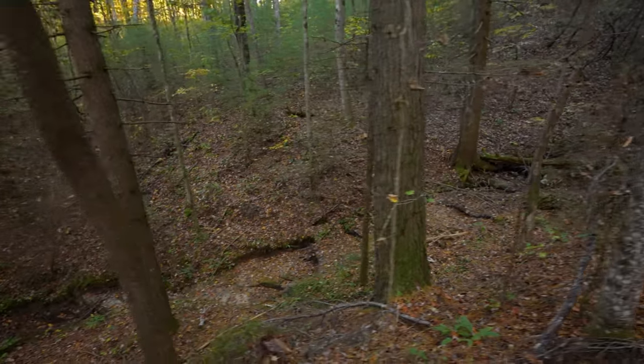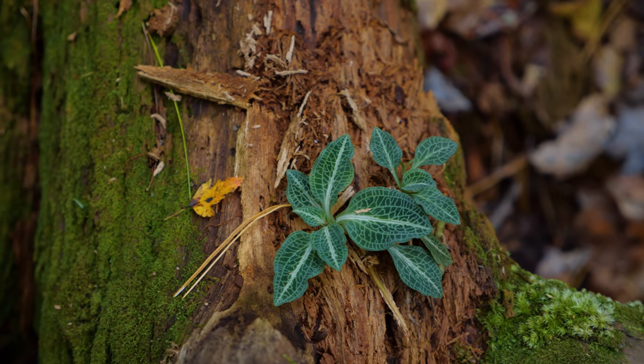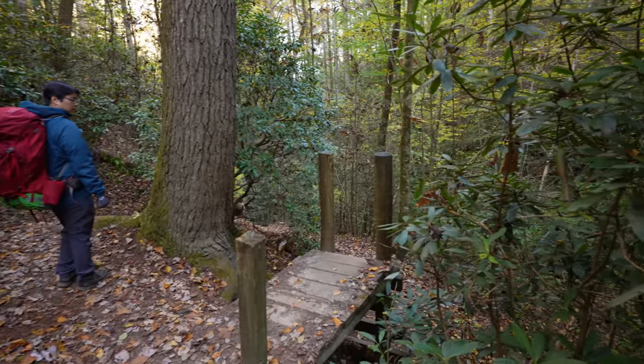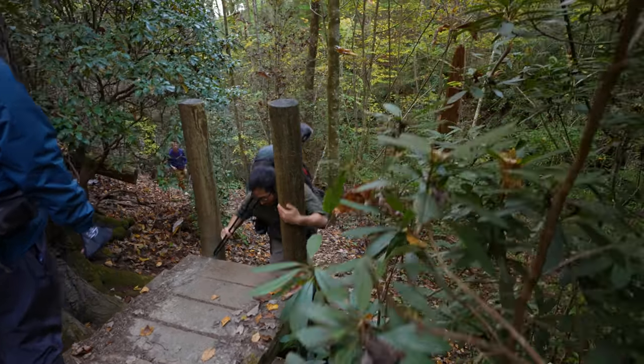The trail now brought us deeper into a ravine. Here, we saw some rattlesnake plantain growing out of old rotting wood. Then, we came upon some ladders, helpfully constructed for hikers to navigate around the rocky terrain.